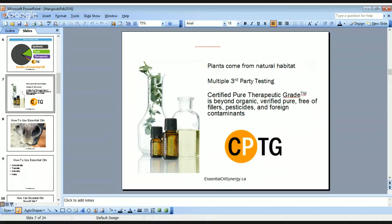So you want to make sure that you do get therapeutic grade and certified pure therapeutic grade oils to know that the lavender you're getting this week is going to be the same as the lavender you're getting next week. It's from the same supplier. It's been tested. It's been third party tested to make sure that there's consistency in it as well.